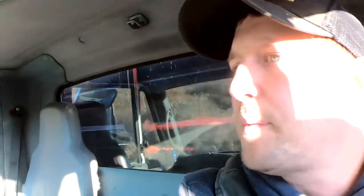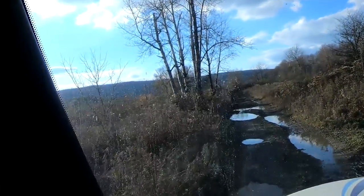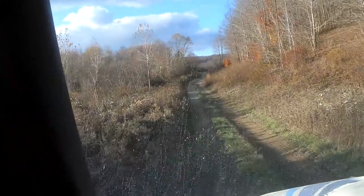But heading up to the higher ground, like you see, the flood waters went down, and now we just got puddles, and everything's bumpy and uneven. But anyway, heading up to the higher ground, and I'm gonna get loaded up with corn.